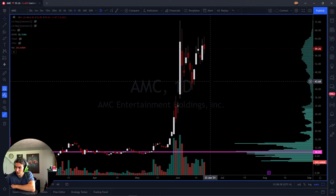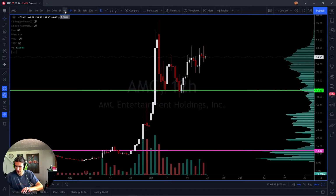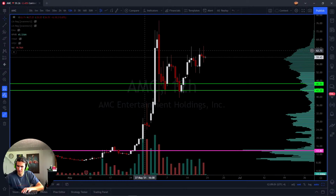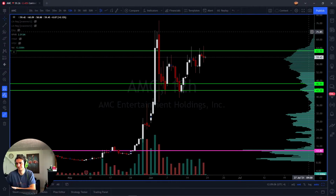All right, so meme stock, daily chart. I see a liquidity pool down at 43. I see another liquidity pool around 49.50. But let's zoom in a little. The daily chart is not very clear. On the 12-hour chart it looks a little bit cleaner. Potential demand zone 46.50 there. 12-hour demand zone. 12-hour supply zone 62.50.